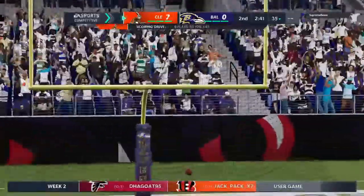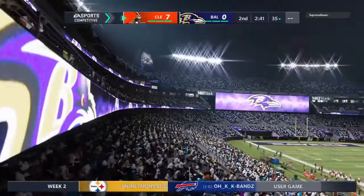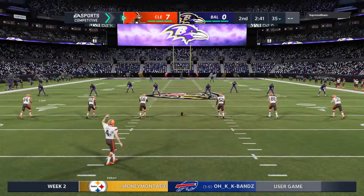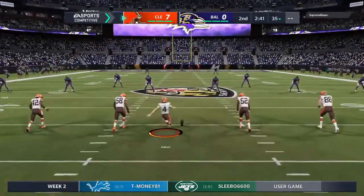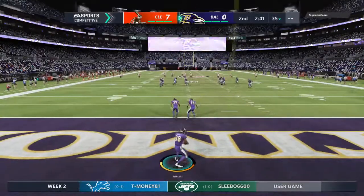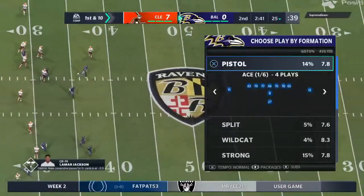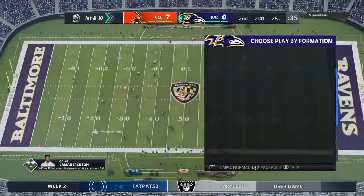It's up and through to make it 7-0 Browns. Makes the score Browns 7, Ravens nothing. Austin Seibert to kick off for Cleveland. Following the touchdown, here's Seibert now to kick it off. Taken about 7 yards deep, and it'll come out to the 25 as he will not attempt to return. 25-yard line.